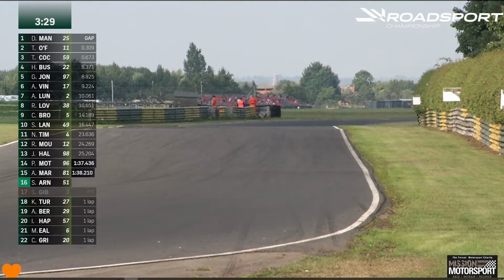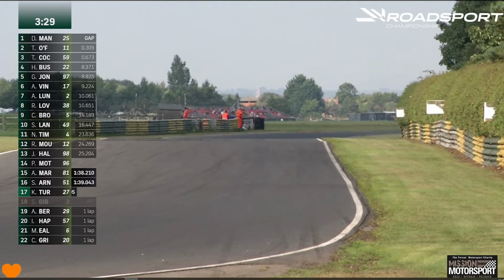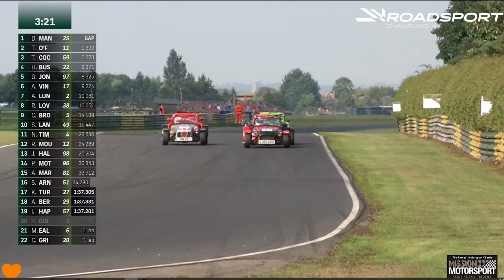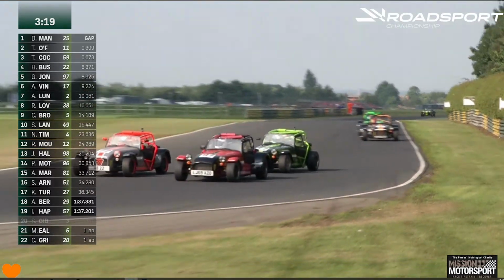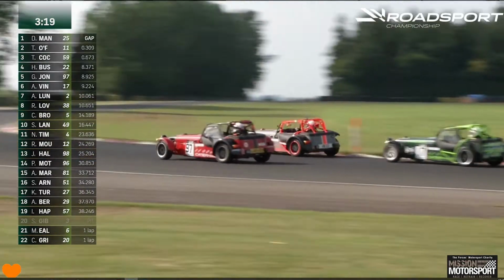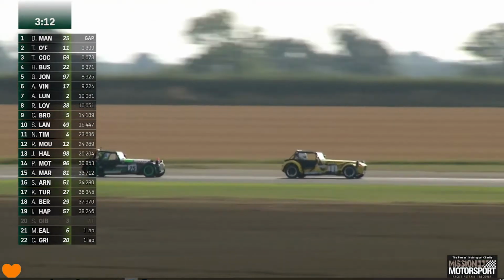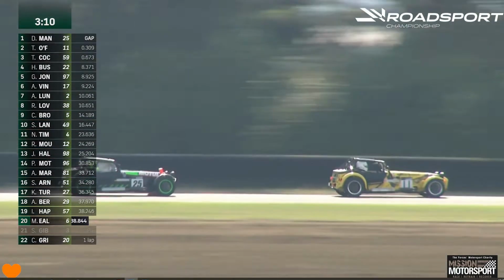Oh, Tom Cockrell's off the road. There must have been contact, or something's happened to Tom Cockrell. I was watching the stream to see what was happening, but Tom Cockrell is off the road. He's parked it right down against the barrier where the rallycross circuit is. So Tom Cockrell, dramatically, one of the championship contenders, is out of the race.